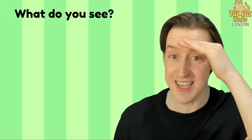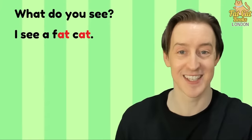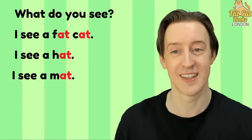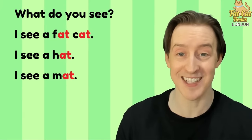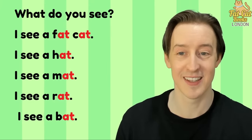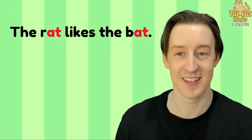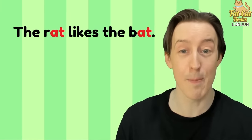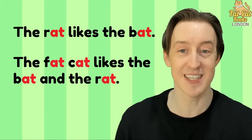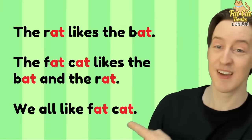What do you see? I see a fat cat. I see a hat. I see a mat. I see a rat. I see a bat. The rat likes the bat. The fat cat likes the bat and the rat. We all like fat cat.